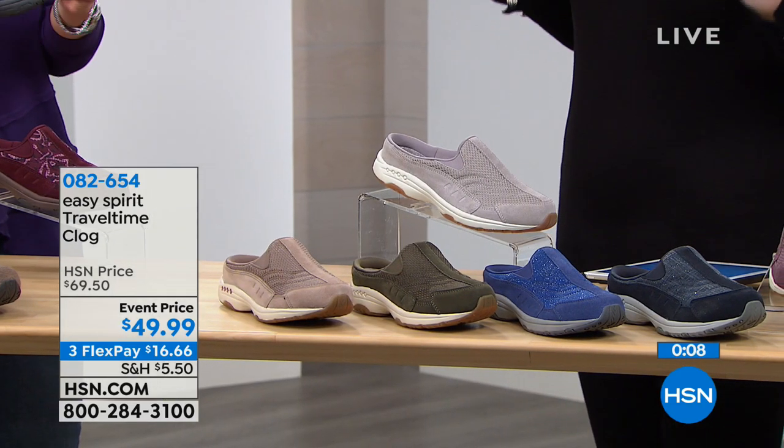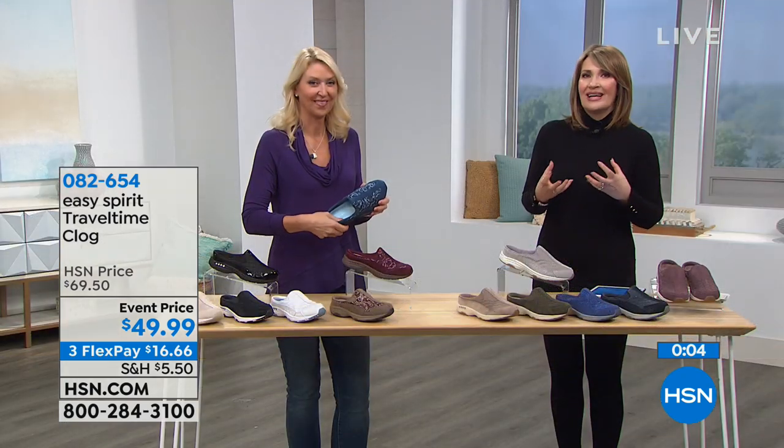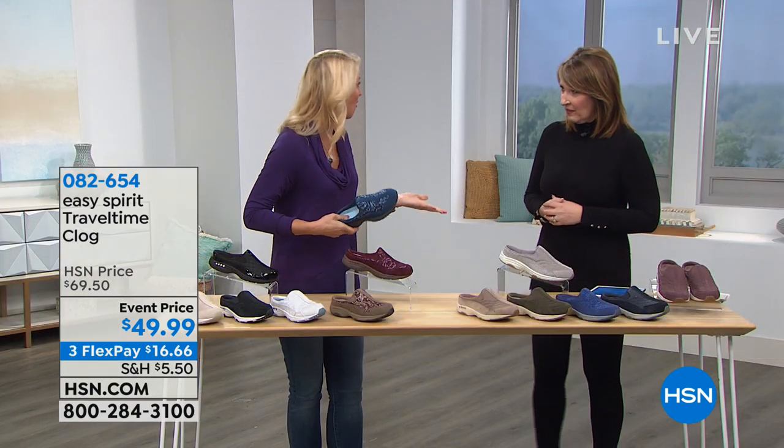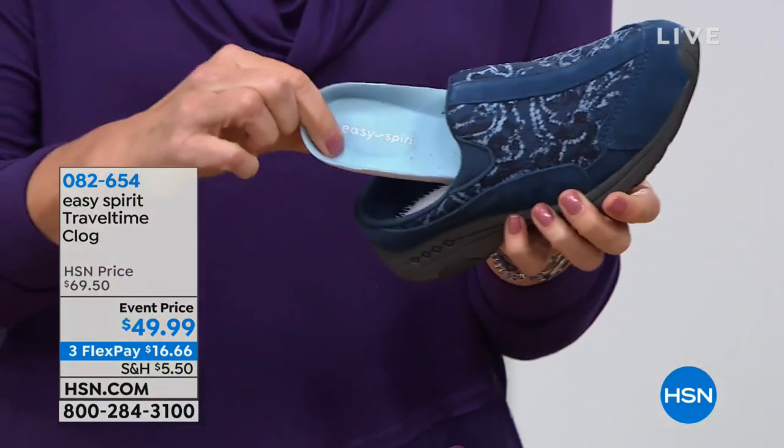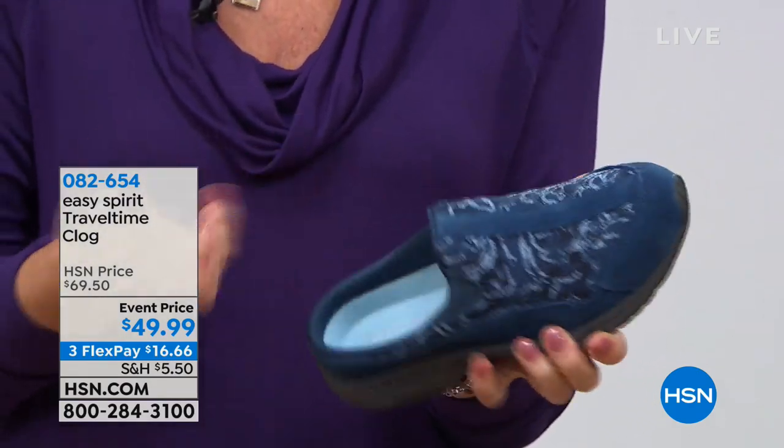They're stylish, they're adorable, but the most important thing is you're getting that wonderful support from the Easy Spirit, that wonderful insole that is almost like having an orthotic in there. Isn't that wonderful? That's why we say, if you have a specialized orthotic for your foot, you can pop ours out, but there's a lot of cushioning and a lot of support.